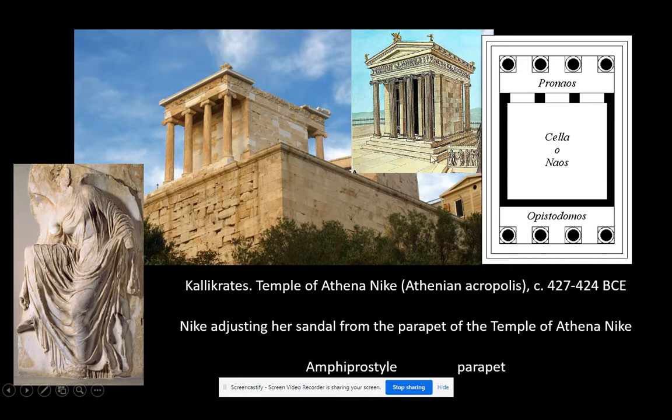So you can see that in the illustration. There's this little wall, which was really just like a guardrail so that people don't fall off this high Acropolis. That wall is called a parapet. So you might want to add a text box to your notes or some kind of label that this little wall is a parapet. Why is that important? Because that is where the sculpture, Nike adjusting her sandal, was found. You can see in the illustration, there would be sculpture on this little wall, and none of that is there. That's where this sculpture was from.